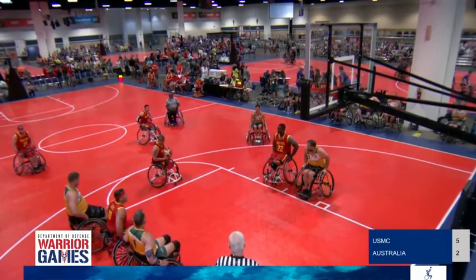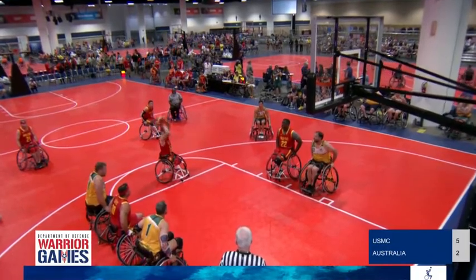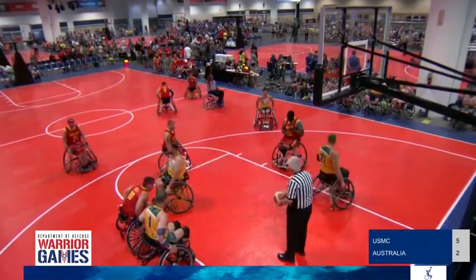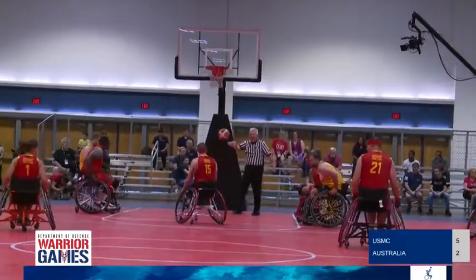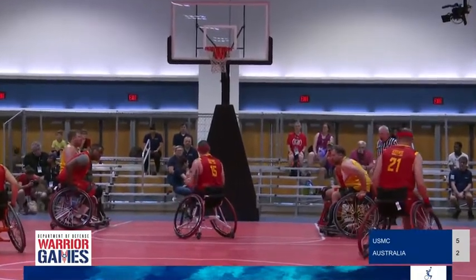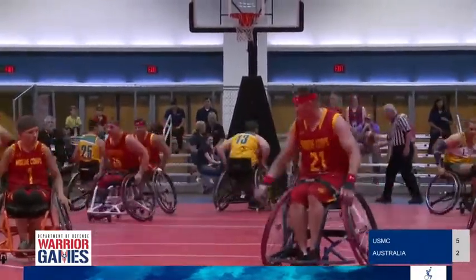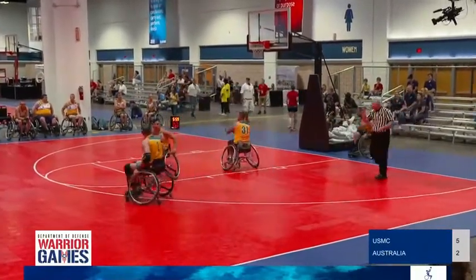Getting ready to check into the game for the Marine Corps is Tisha Knickerbocker. Corporal Knickerbocker. Number 13 for Air Force takes his time. And coming out of the game, Jason Pacheco. Marine Corps still up 5-2. 5:55 left in this first half. Marine Corps leads Australia 5-2.